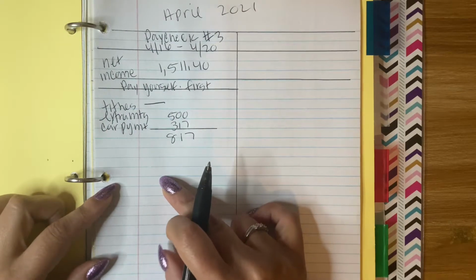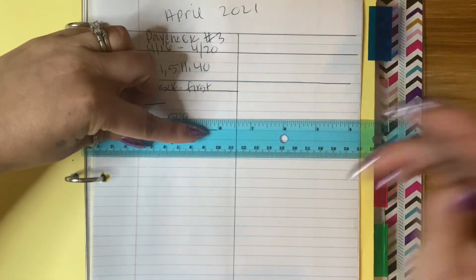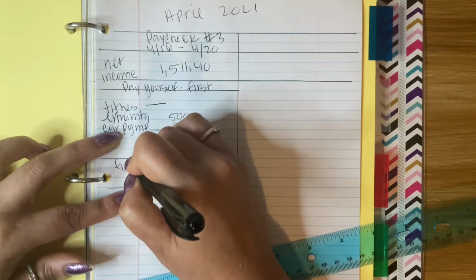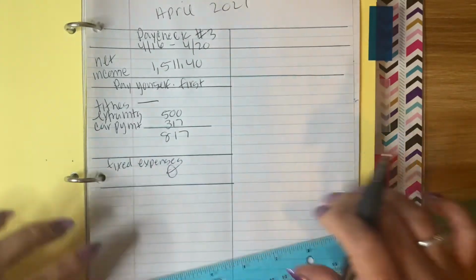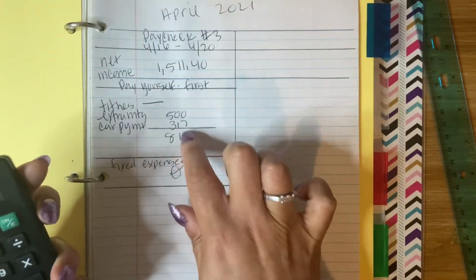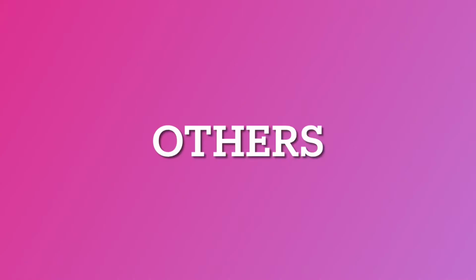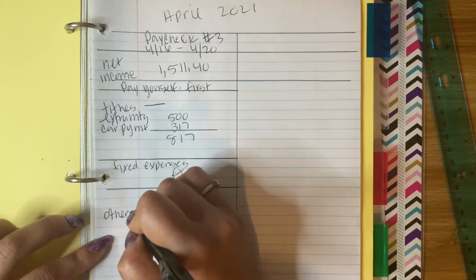I'm looking at the calendar and I don't see any fixed expenses due this pay period. So I'm just going to draw a line here, and this would be fixed expenses. And I'm just going to put a zero. That's pretty good. So I'm pretty happy for that. We get our income, deduct our bills: $1,511.40, and the total bills, $817. And now the category I call others is where we spend the rest.